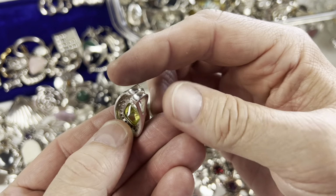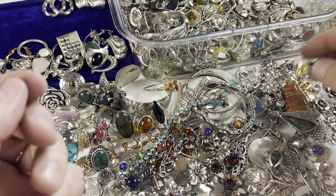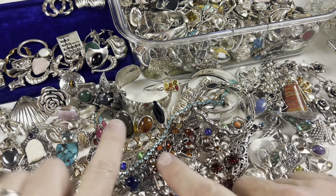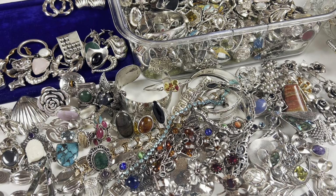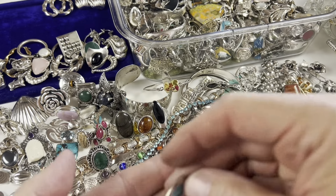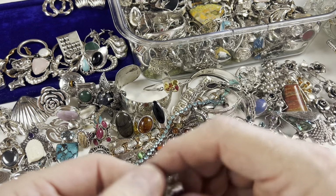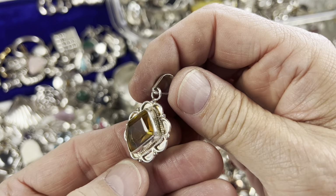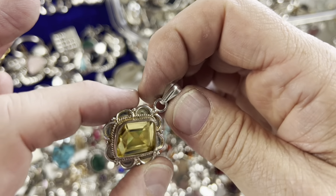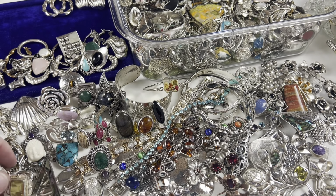A nice pendant here. Where do I want to put it? Right there. When I lay things on the table, I try to put color and textures around so that it looks good on camera. So you have something fun to look at when you're going through this together. All right, we have another earring there. Here we have another nice glass stone or a gemstone. Again, I'll test. Pendant there. Pendants go over here. So right there.